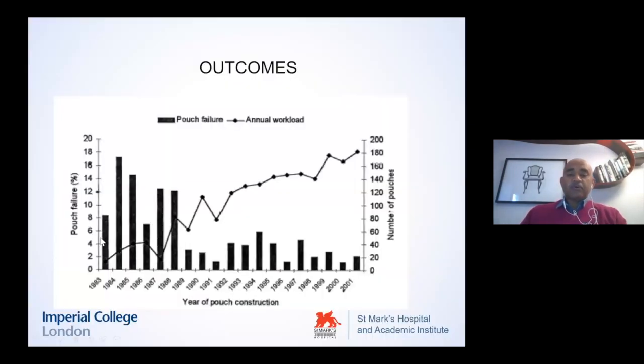But one of the important things, and I always put this slide on and I always remind individuals of this, because this is a very, very important slide. It basically says that the more pouches that an individual or an institution does, the better the outcome is and the less the failure rate is. So as a ballpark figure, we have the sort of magic number of 10.